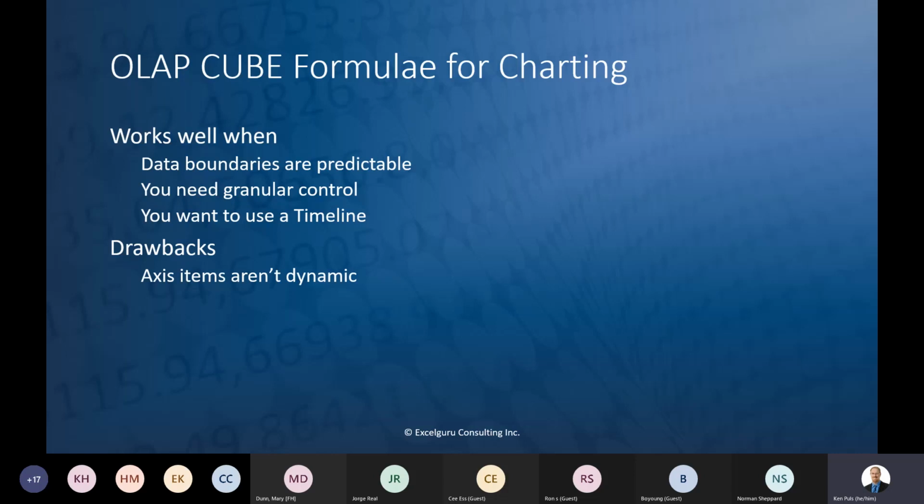The drawbacks: the axis items are dynamic. If you get new axis items, they don't get added. You got to do it manually. Visible recalculation in the spreadsheet is also kind of gross. When you do a refresh, particularly if you have a big model on this, it actually throws up a bunch of half marks all the way across your cells as they're recalculating. That can be very, very visually disconcerting. There's no way to get rid of it that I'm aware of. You don't see that when you're dealing with a pivot table. But overall, as long as you don't have an entire spreadsheet full of them, it's not usually too bad.